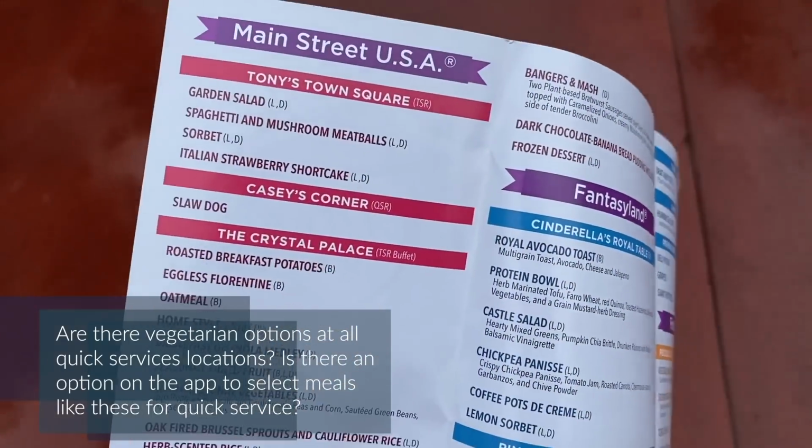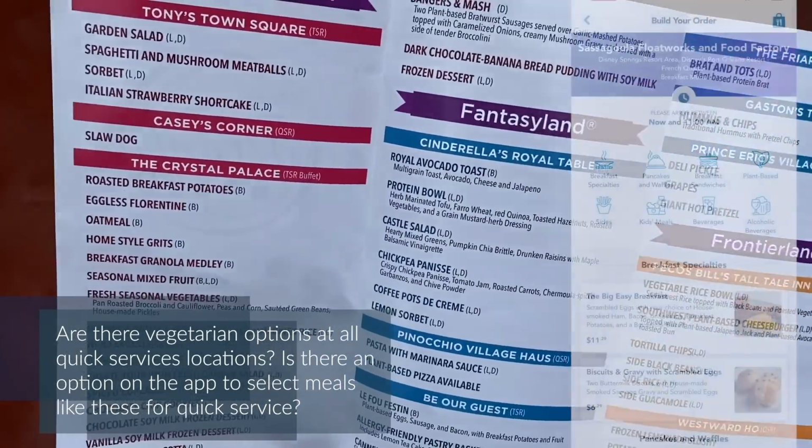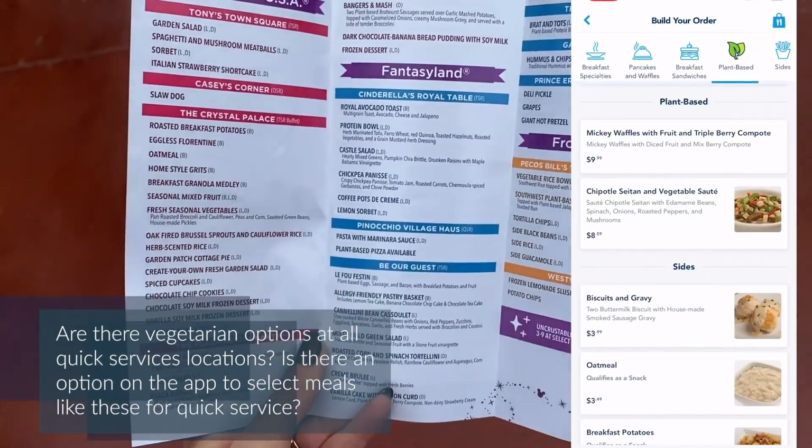And these are actually notated when you're mobile ordering. It will say plant-based and it will show you what's available.